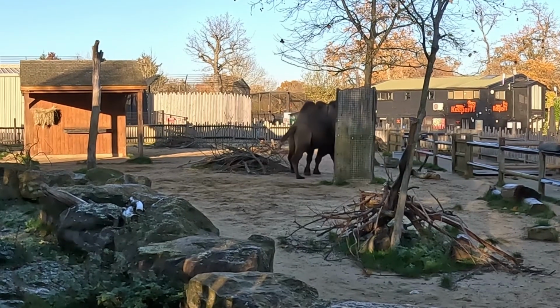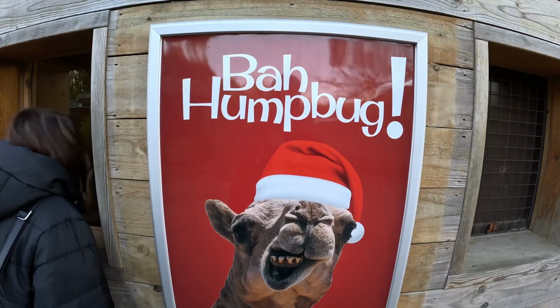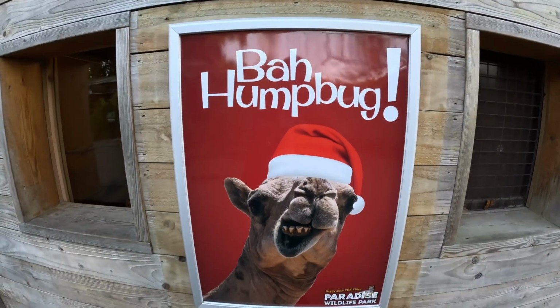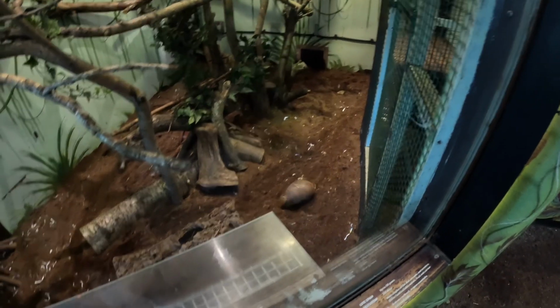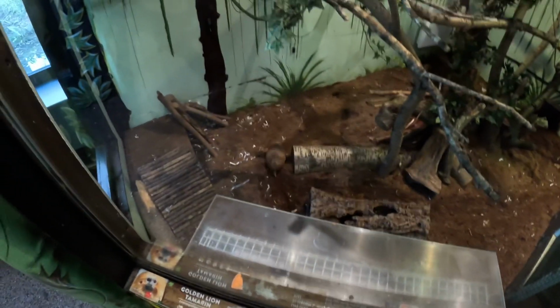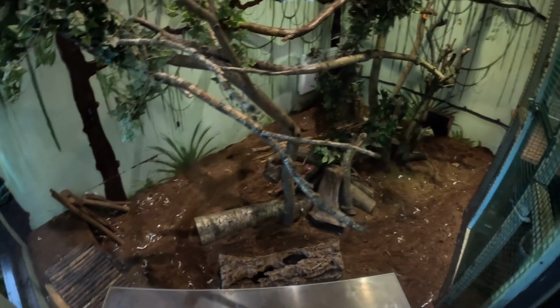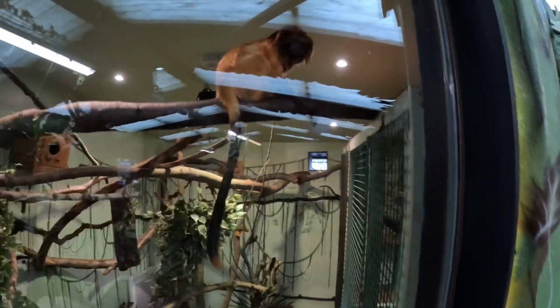But yeah, I think one of them's got a hump. And then we've got this picture for no particular reason other than I thought it was funny. Bar humbug. But yeah, then we've got some little monkey things. And here we've got the crazy armadillo. We watched him for quite a while and he just did this pretty much non-stop. And apparently Jess says that he doesn't stop. So he just charges around all day apparently. So it's quite a funny one.